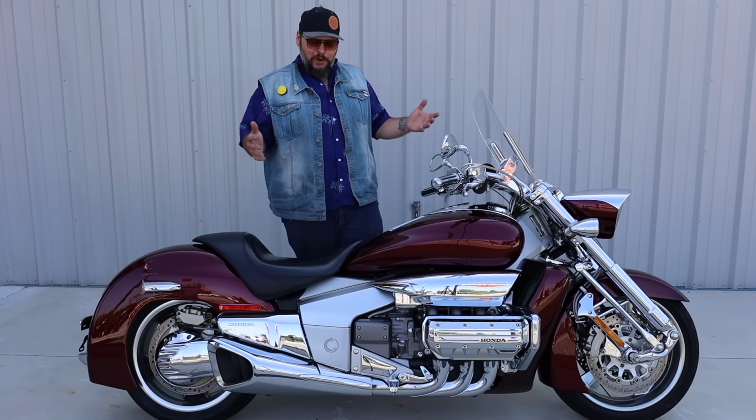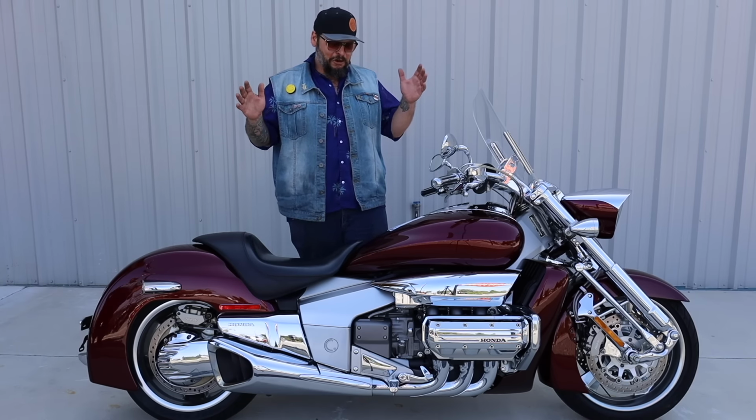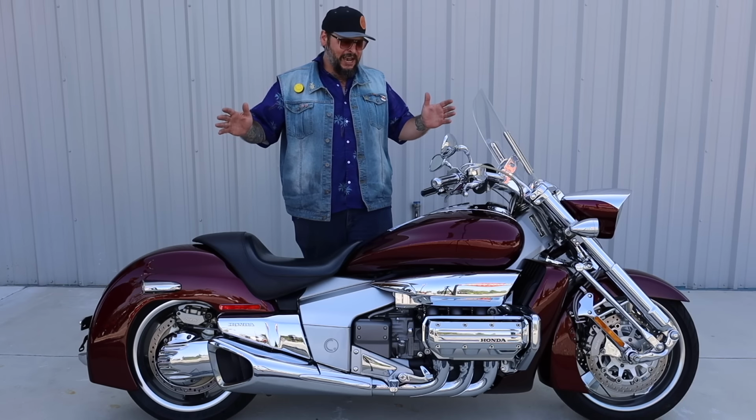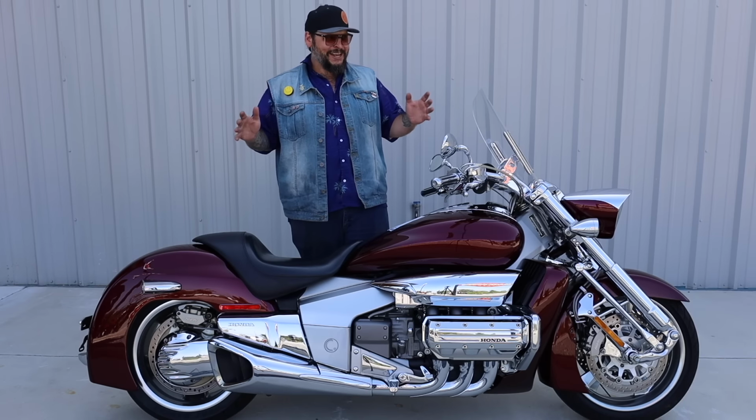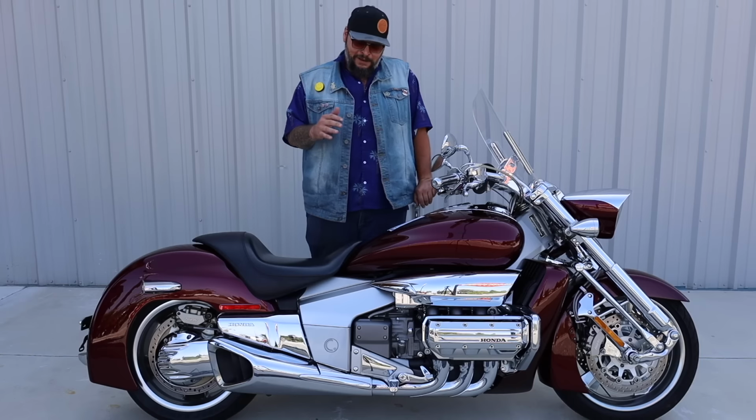This is a motorcycle that when it came out in magazines, nobody knew what to think of it. One of those motorcycles, like you always hear me say, that splits people right down the middle. You either love it or you hate it. And when something's that divisive, I usually fall into the love category.